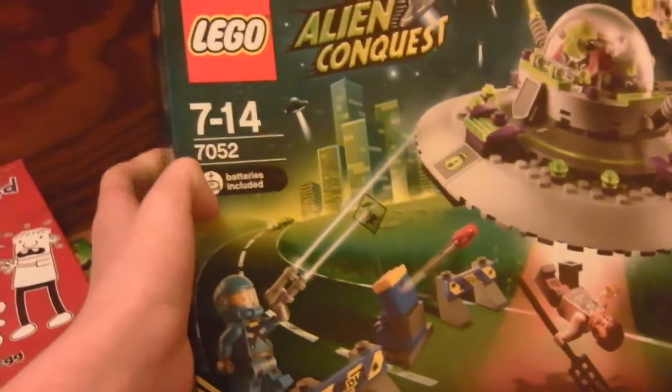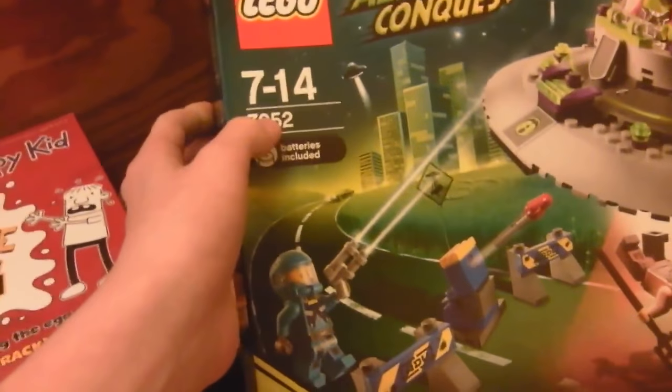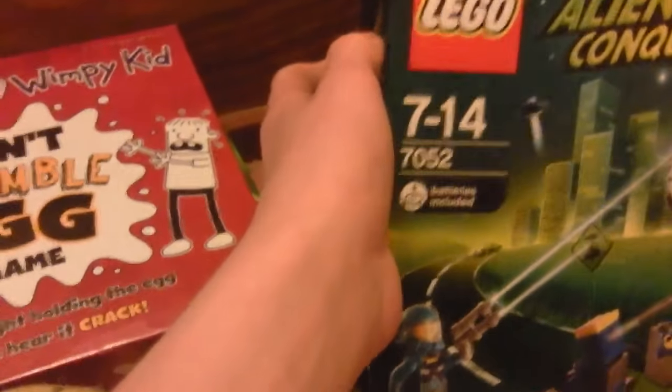Now here we have another Lego thing, and it's a bigger box. So this is Lego Alien Conquest. Wow, I wish that aliens would invade the Earth and let me survive. That would be cool. Now this actually looks pretty cool. I'm not going to build it straight away, definitely not, but I will get around to doing it sometime in the future.